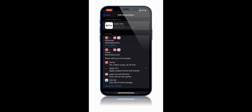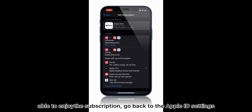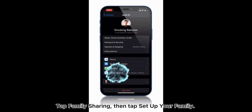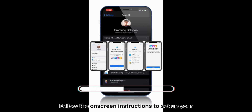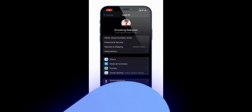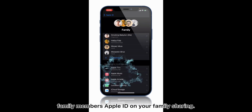To set up family sharing so that your family is able to enjoy the subscription, go back to the Apple ID settings, tap Family Sharing, then tap Set up your family. Follow the on-screen instruction to set up your family and invite your family members. After a successful setup, you should be able to see your family members' Apple ID on your family sharing.